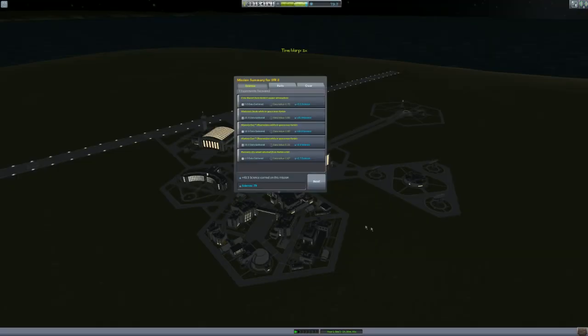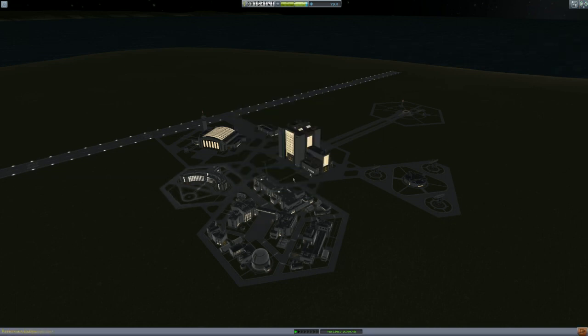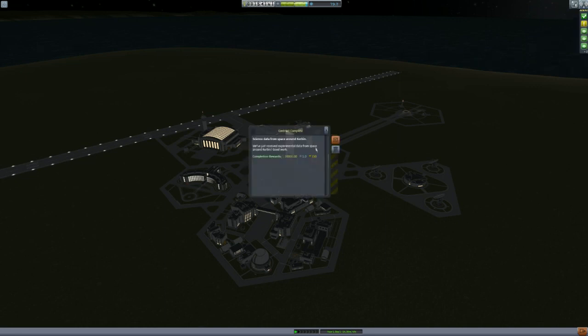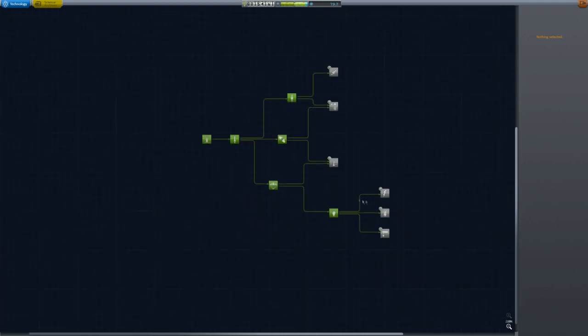Okay, so we have our mission summary. We have 43.5 science recovered, 8,000 funds, and 24.2 reputation. Done. We'll check the contract. Looks like that counted, so we completed the big contract for this episode, which was the science data from around Kerbin. And then we have all our debris recovery. Looks good, and our decoupler, which it worked. And so we'll go and see what we can get with our science.